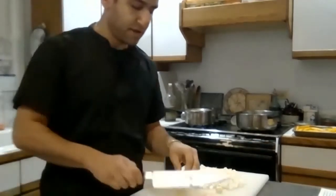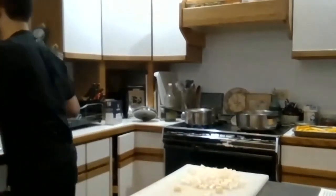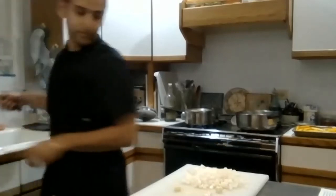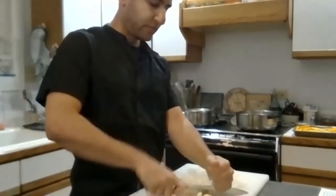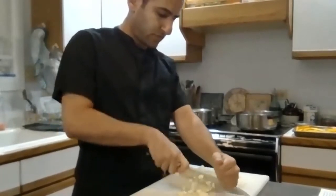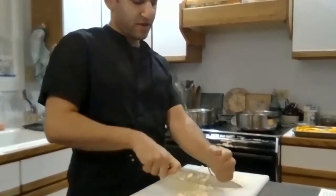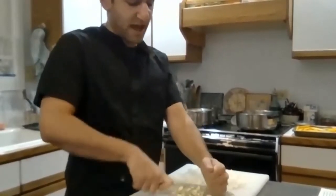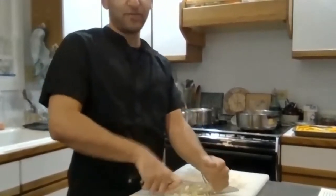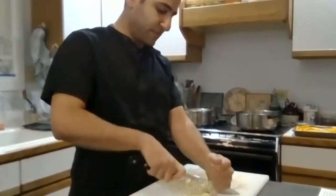Okay, I've got my garlic peeled. So again, just as fine of a mince as you can on your garlic. And rather than cutting garlic more methodically like I would an onion if I'm mincing it, I kind of just like to take the cloves, put them on my cutting board, and then start chopping like this. It goes a lot faster, generally.